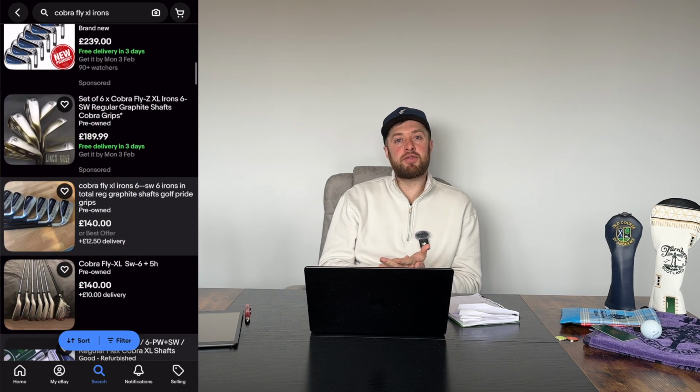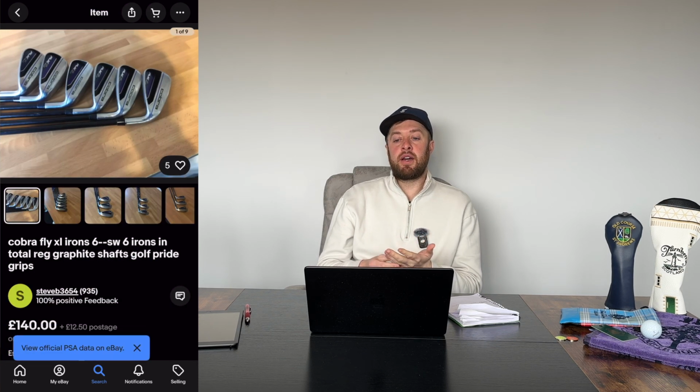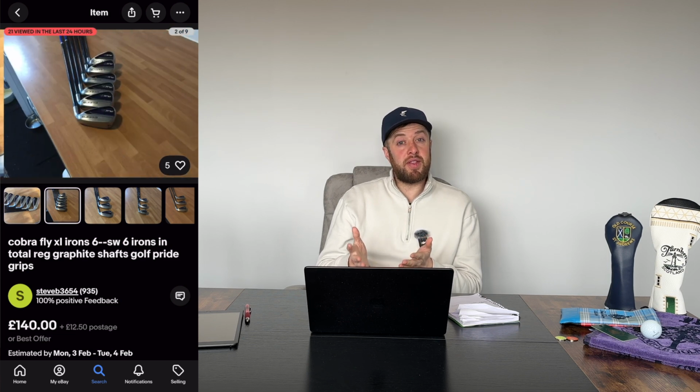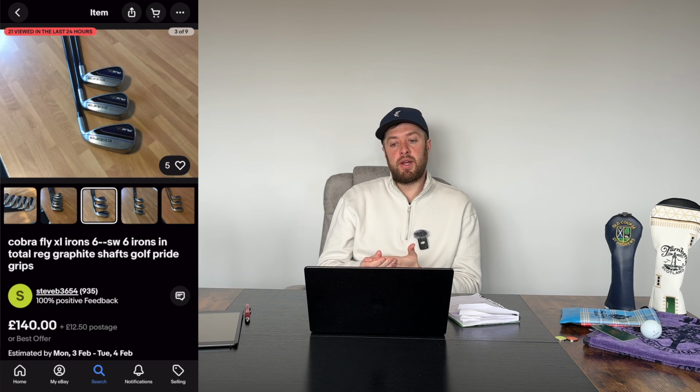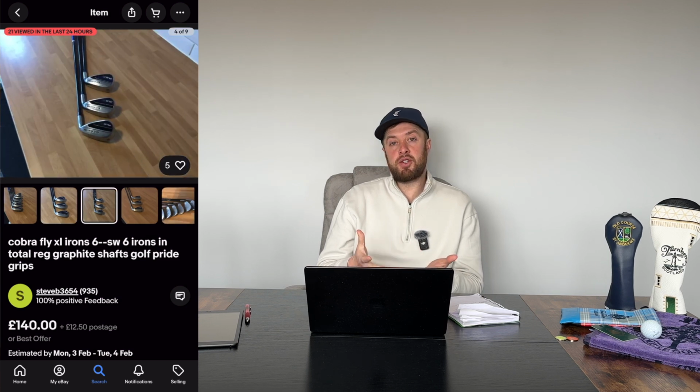There's a set on there now, £161.99. Full cavities. Obviously not even that old either. So these are only a few years old. I think they're 2022. So, you know, they're going to be new and shiny, not had a lot of wear and tear.